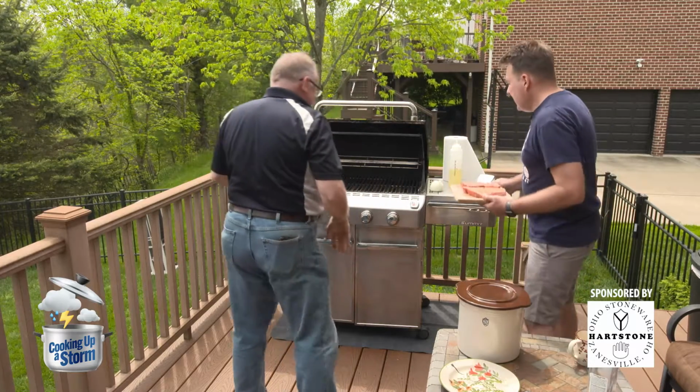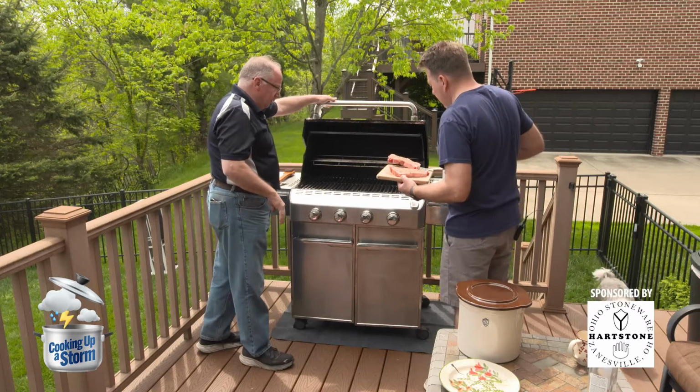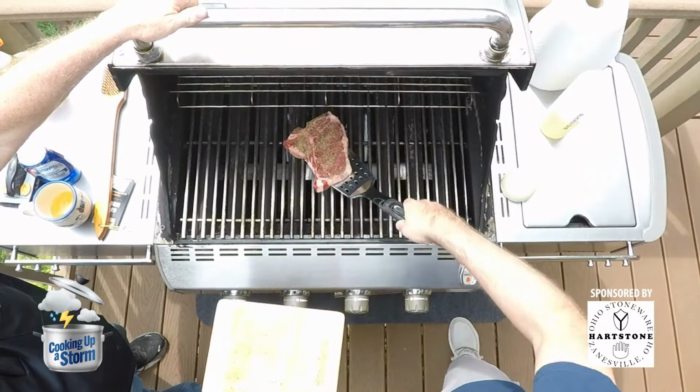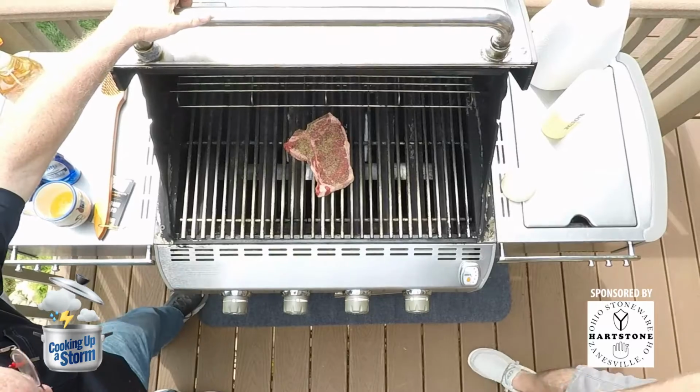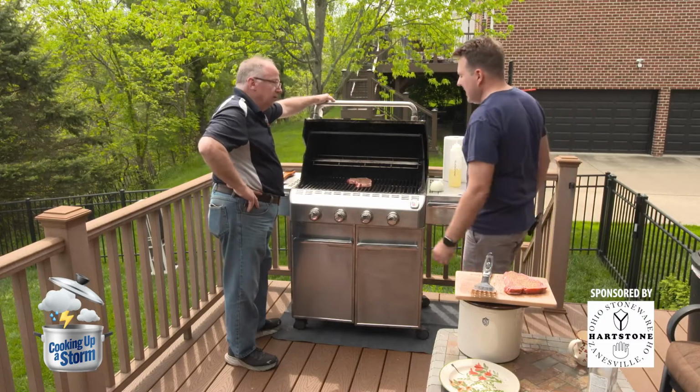So we're going to put one of these on here. It doesn't really matter, and the other one's going to go on the griddle. We have it on high. Hear that sizzle? That's what you want to hear. And let it sit for what? 4 minutes each side is what I'm going to do.